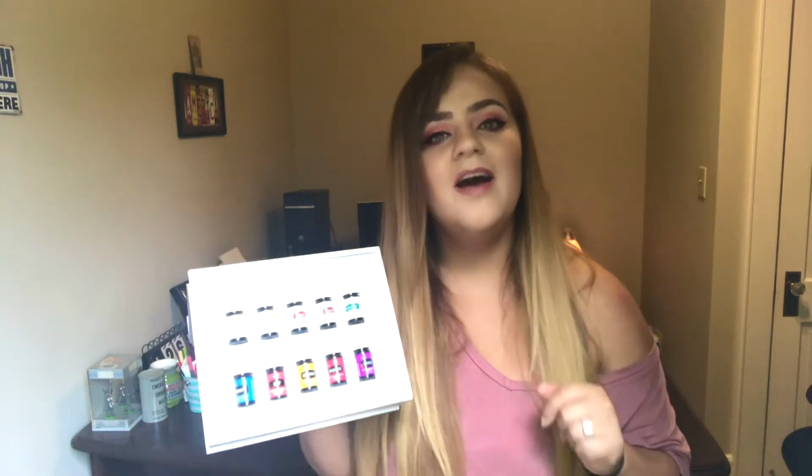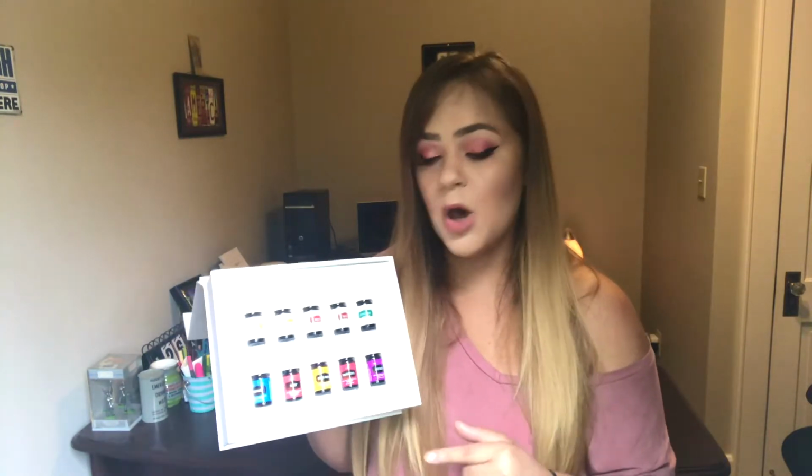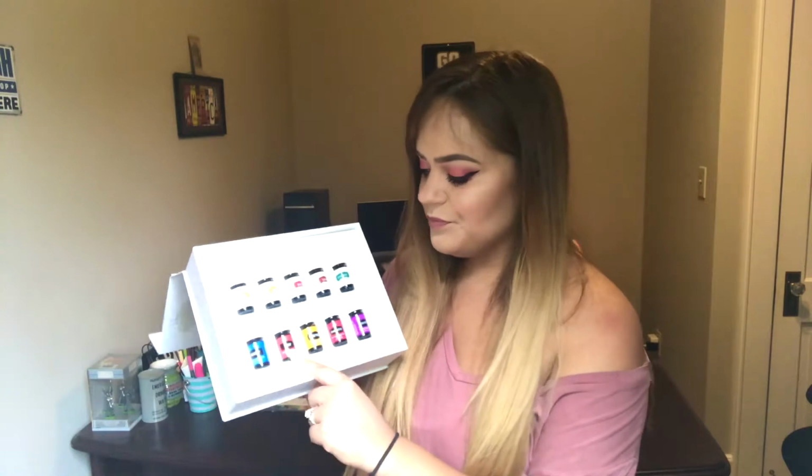Then down here we have Panaway, which is a blend. It does have wintergreen in it, so you don't use it on children or animals. But this one is great for inflammation, arthritis, or muscles, things like that. My mom actually used it for her knees because she has arthritis, and she thought it was amazing. It really calms that inflammation and soreness that you have.